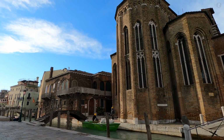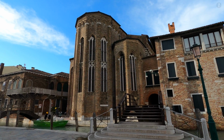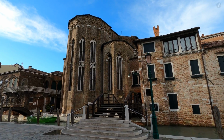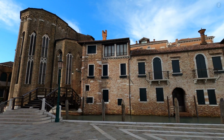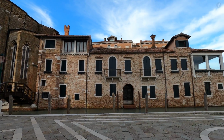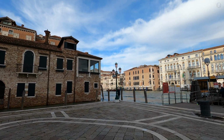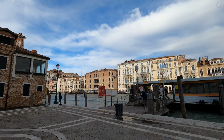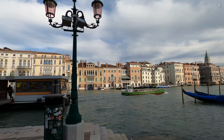But from this point it actually doesn't appear that much bigger than the disused Church of San Gregorio just across the water from it. But having strolled through the streets of Dorsoduro, we've now returned to the banks of the Grand Canal, just a few feet away from where it reaches its end. This small island, home to the basilica, is known as the Punta della Dogana, which literally means customs point.